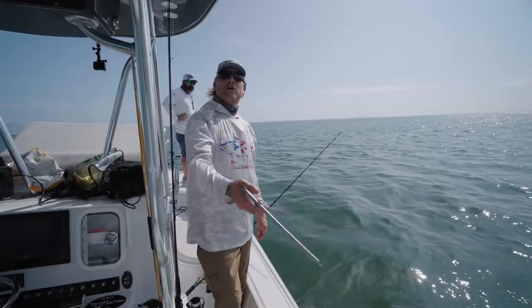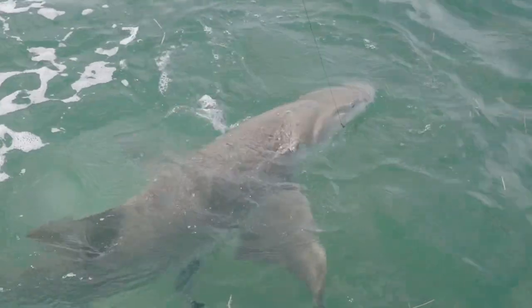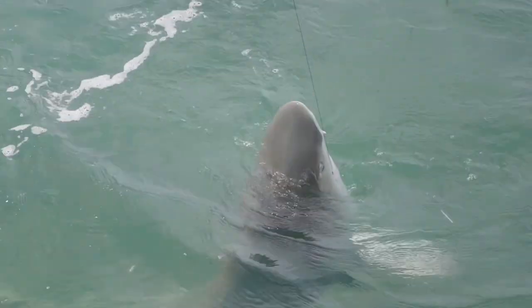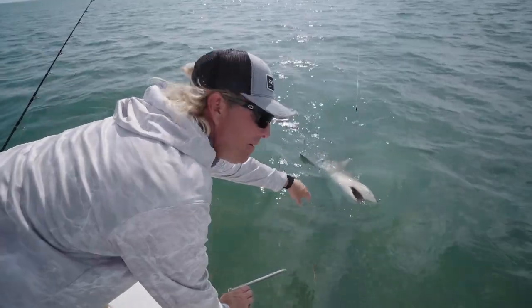How about you de-hook it? I can't. You can't touch the rod. You can't. Well, yeah. What do you mean I can't touch the rod? You've already caught the fish. It's IGFA regulations, International Fish Guyz Association. This could end up being really bad. Look at all them teeth. Don't put your hand in there.